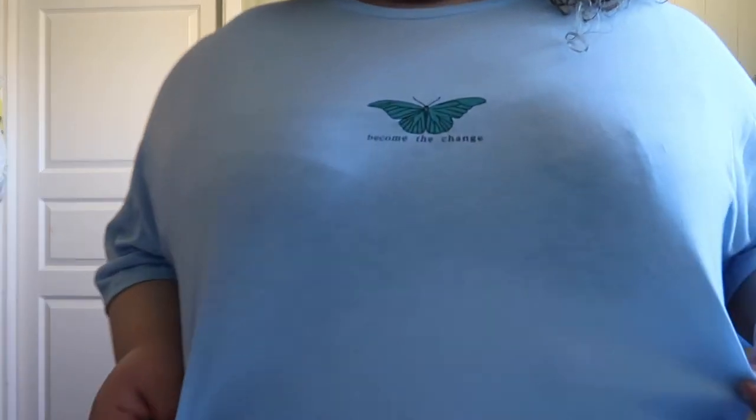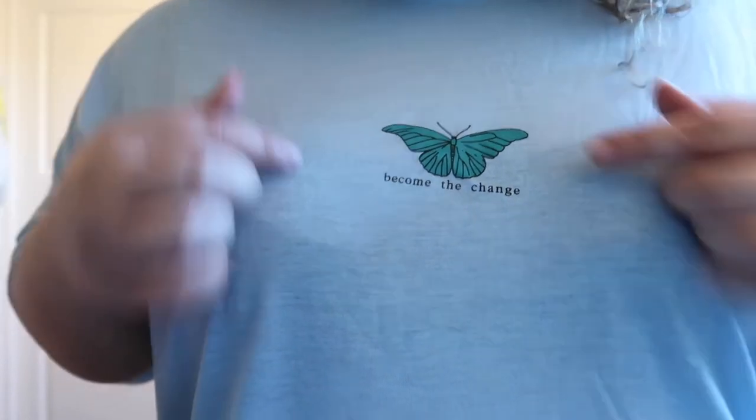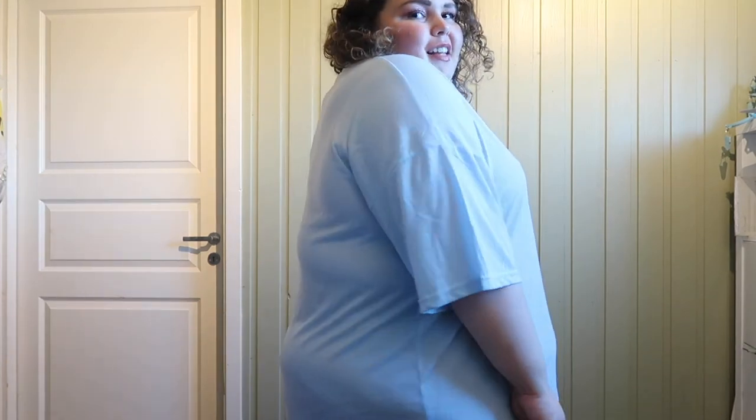So I just bought this shirt. It has a butterfly on it. And it's super comfortable and actually very long and nice and loungy. Which I like.